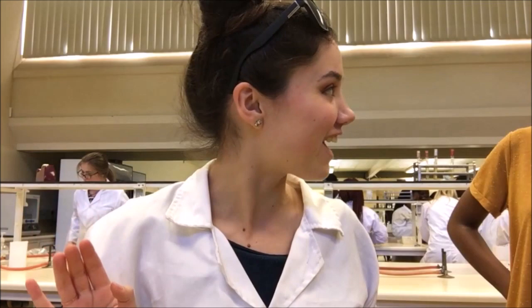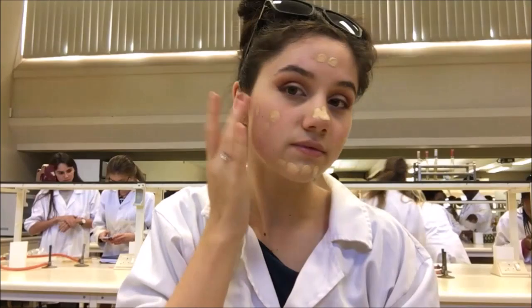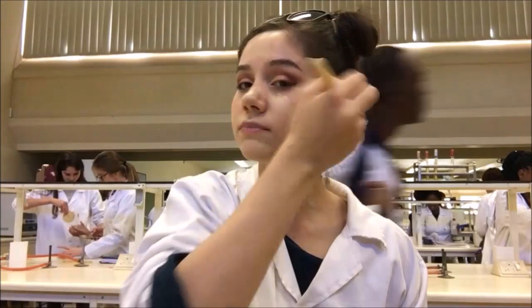Moving on from that, I am finally applying my foundation all over my face. I'm dotting it on and then buffing it out with my foundation brush, blending it down my neck and everything, and then I'm picking up my beauty blender and spreading it out evenly.